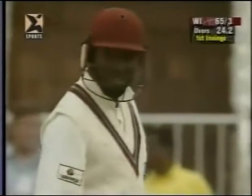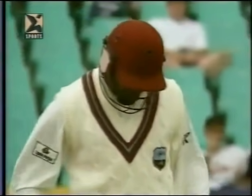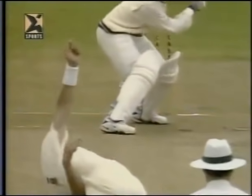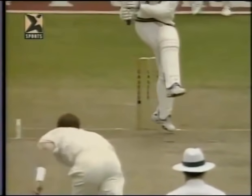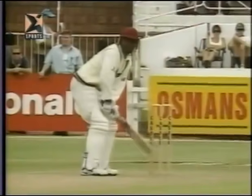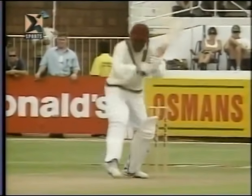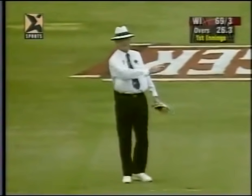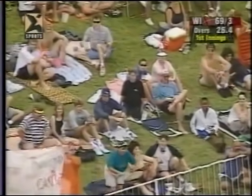Cronje has just brought the man up from back there. Pollock was back there. He just brought him up to save the one. And what a quality stroke that was. And so typical. I think that's the replay of the stroke which carried him past Sir Gary Sobers' record in Antigua. Through the covers for four. Bouncer followed by a full length delivery, and that was Lara's answer.